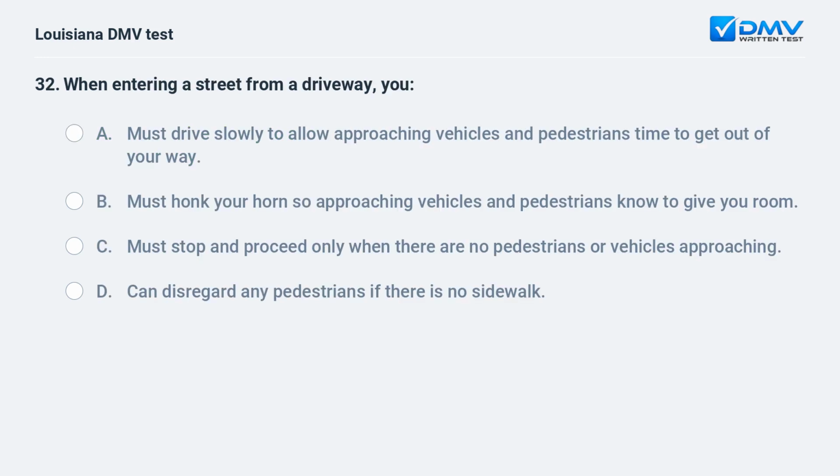When entering a street from a driveway, you A. must drive slowly to allow approaching vehicles and pedestrians time to get out of your way. B. Must honk your horn so approaching vehicles and pedestrians know to give you room. C. Must stop and proceed only when there are no pedestrians or vehicles approaching. D. Can disregard any pedestrians if there is no sidewalk.